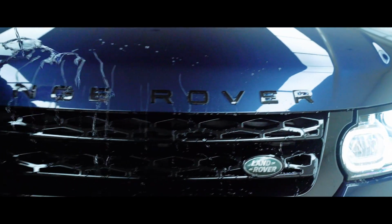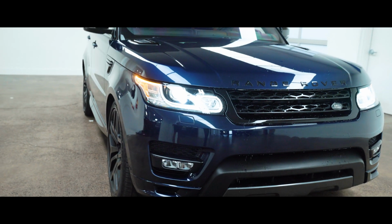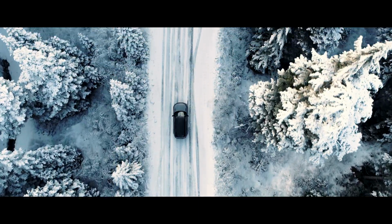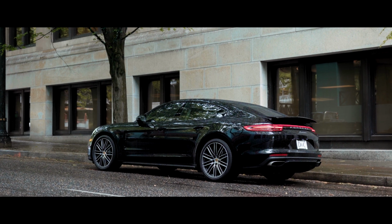Once cured, this hydrophobic layer enables water containing possibly harmful contaminants to bead off with ease. Wherever you drive, wherever you park, you'll be protected.